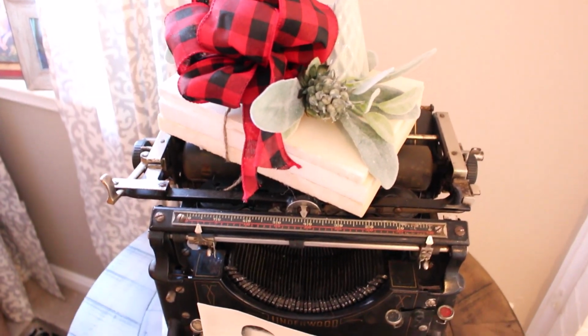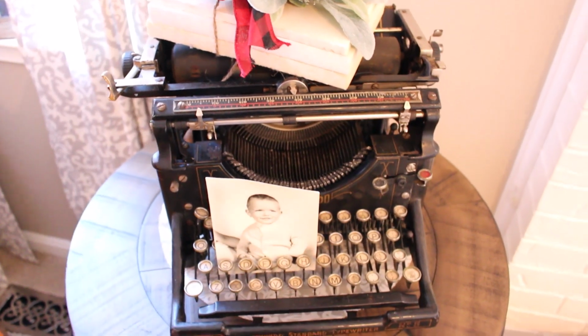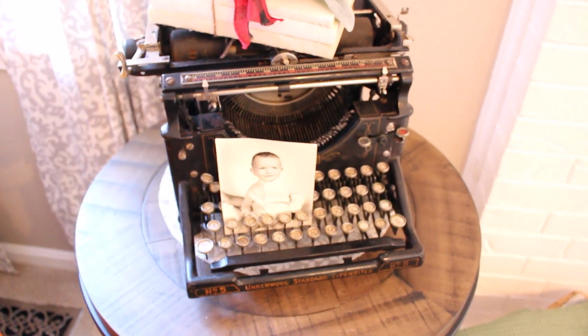My vintage typewriter is all dressed up for the season with a buffalo check bow and some ceramic trees that I got in my deco-crated box.